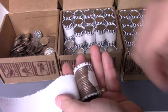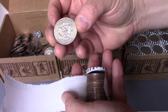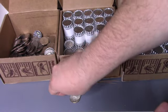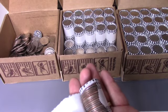Okay, guys, this is roll 11. And I think that might be silver. And it is. 1968. That's our second 1968. Our second silver of the box. I'll bring you back if we find anything else.